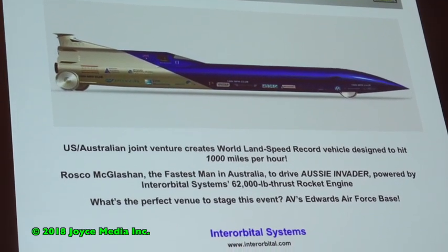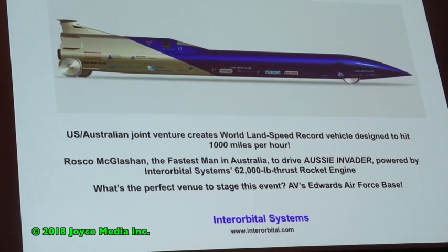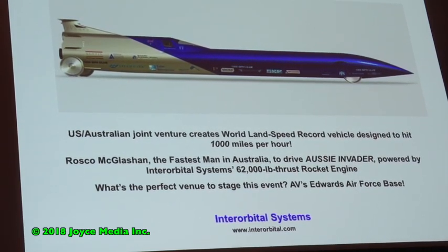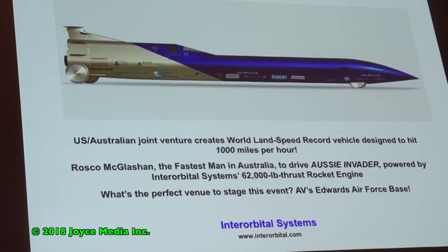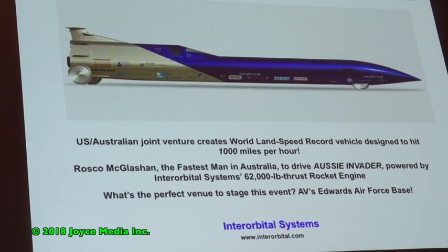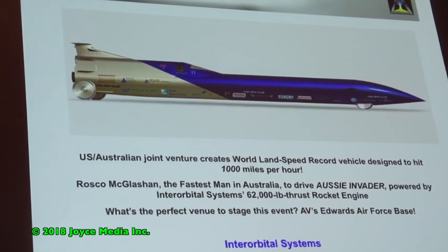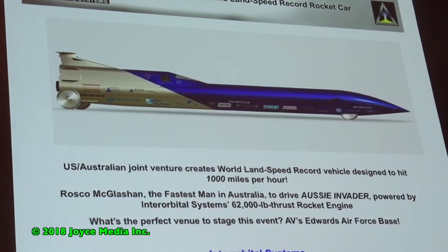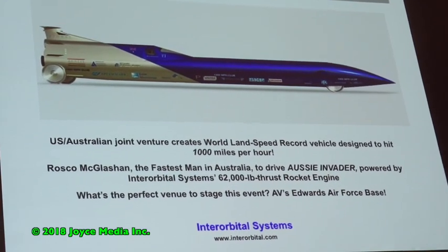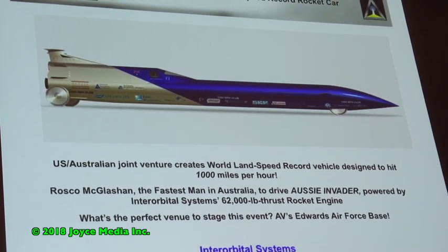But what it will also do is give us at Interorbital a fantastically powerful new engine with which we can really, really increase the power of our rockets, doing the same types of 3, 5, 8 combinations, but with a 62,000-pound thrust engine. So that's going to give us fantastic capability. But at any rate, that's the basic story of Interorbital.